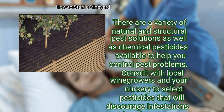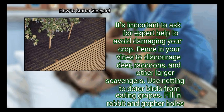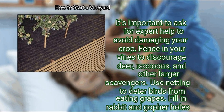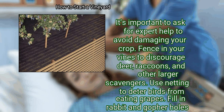Consult with local wine growers and your nursery to select pesticide that will discourage infestations without harming your grapes or wine. It's important to ask for expert help to avoid damaging your crop. Fence in your vines to discourage deer, raccoons, and other larger scavengers. Use netting to deter birds from eating grapes. Fill in rabbit and gopher holes with broken wine bottle shards to discourage these pests from digging near your vines.